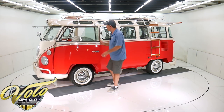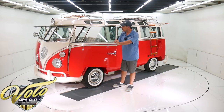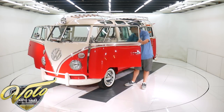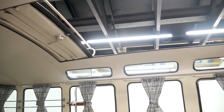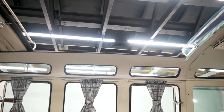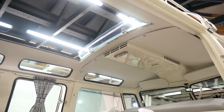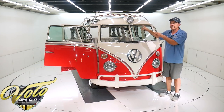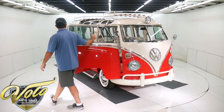But getting back inside here, it even has upholstered boots around the shifter and around the e-brake handle. It's got a brand new fire extinguisher sitting here. The white perforated headliner front to back is new. The visors are new. This has the ventilation. The air goes in through here and can blow right down on you. That metal piece is up in the headliner. It's all painted and real nice. There's also an LED interior light.